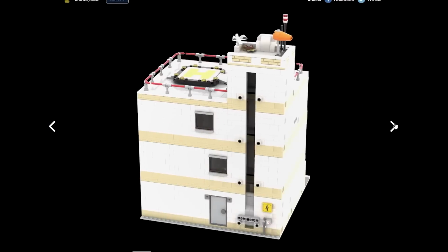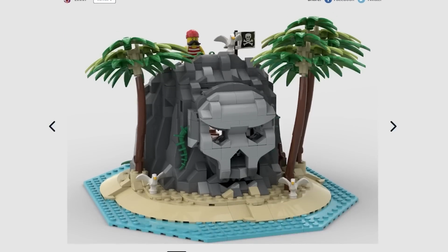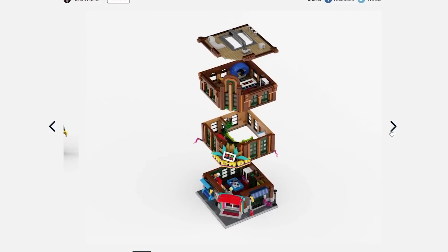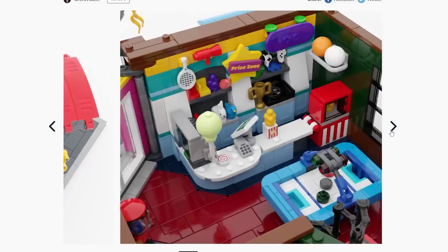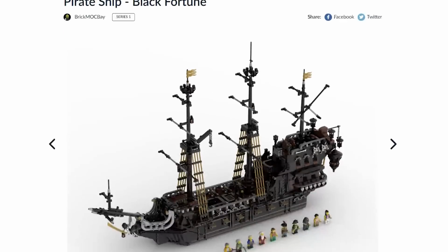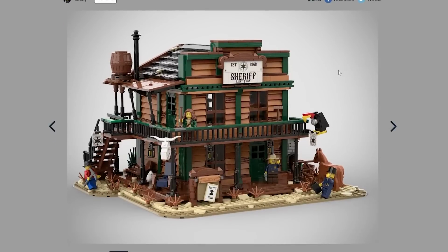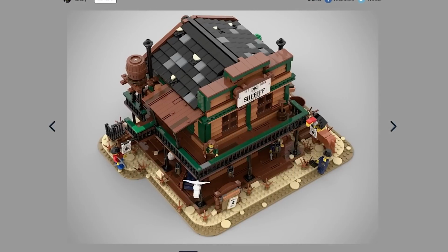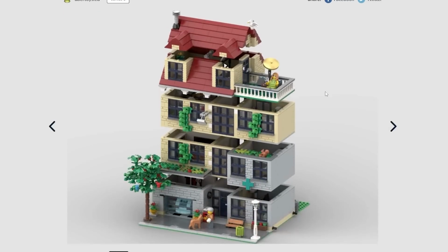Look at this hospital. Why haven't we got a modular hospital yet? I don't know. Skull Island. Yeah, but it's going to be cool to see which ones become sets. Look at this arcade. It's like a full-on modular building. I love the tiled floor and all the different games inside. Oh, that is so neat. Nice. Oh, a pirate ship. There we go. The sheriff's office is nice too. We need to get some more Wild West sets. For sure that needs to be a line. We got a fast food modular building and a doctor's office.